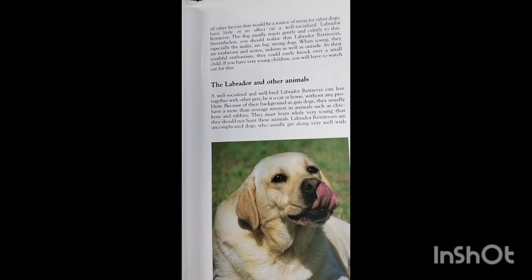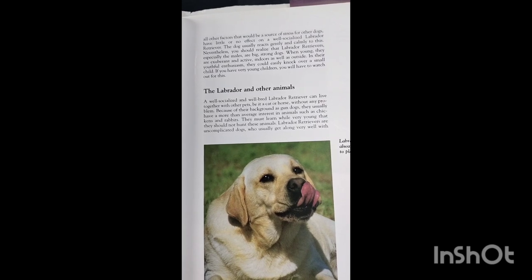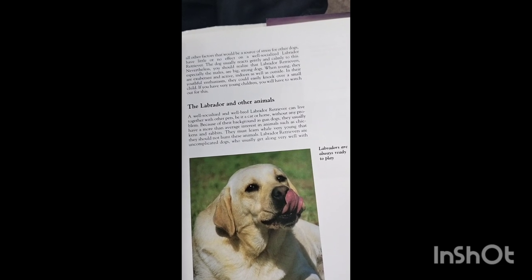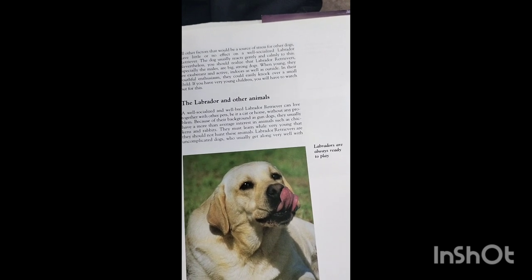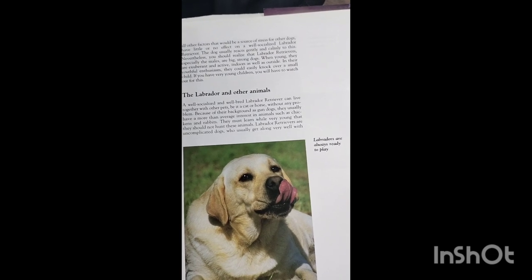The Labrador and other animals. A well-socialized and well-bred Labrador Retriever can live together with other pets, be it a cat or a horse, without any problem. Because of their background as gun dogs, they usually have a more than average interest in animals such as chickens and rabbits. They must learn while very young that they should not hunt these animals.